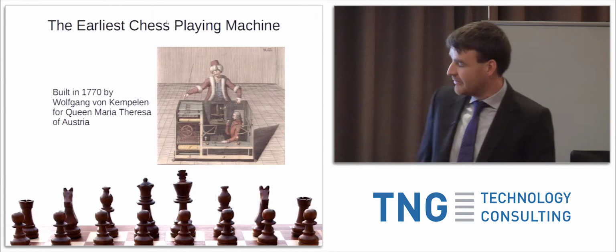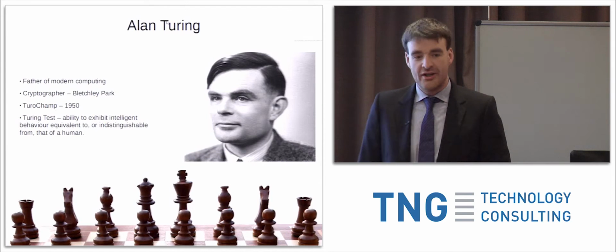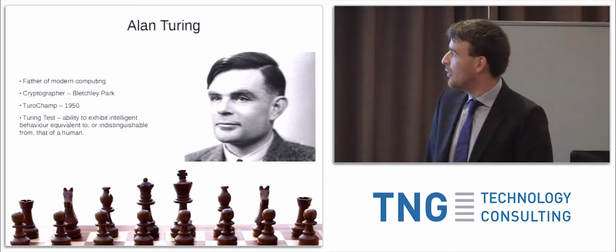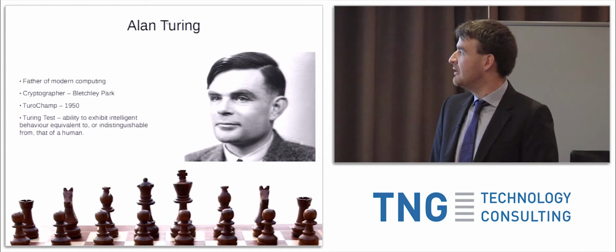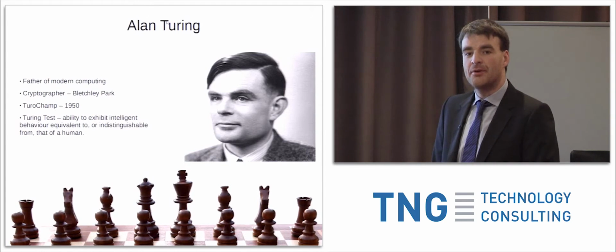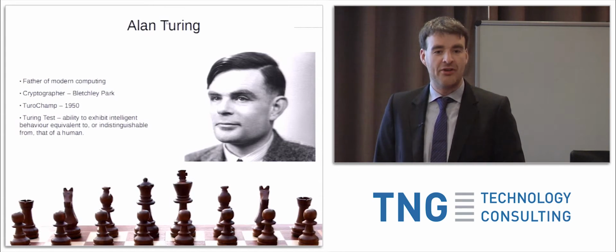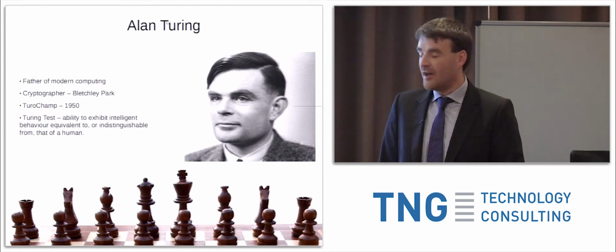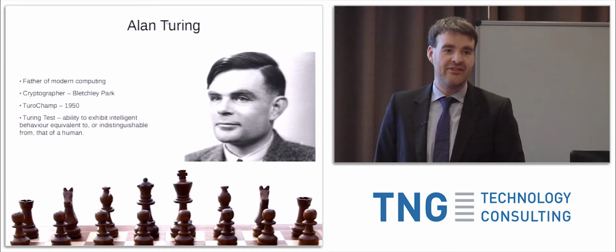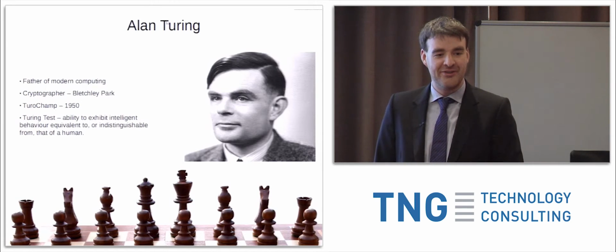OK, the first real chess computing started in the 1950s. Alan Turing, who's extremely well known as one of the fathers of computing, and for his work at Bletchley Park as a cryptographer on the Enigma code, actually designed one of the first chess programs, Champ. Now, at the time, there was no hardware anywhere near powerful enough to run the program, so he did it by hand. But he played a couple of games, and it worked. And it's actually been reconstructed since, and it works as an engine. It's not particularly strong, but it was still an impressive thing to design before there were any computers around for it to work on.